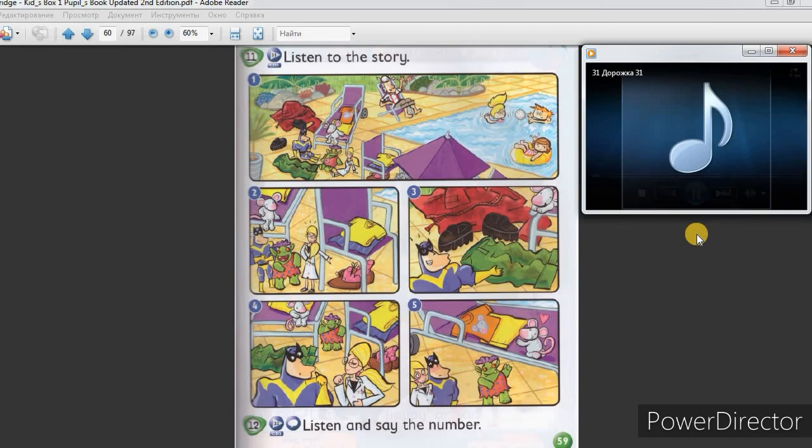Pupils' Book, page 59. 11. Listen to the story. Here, Stella, catch! Toys in the toy box come alive. Walk and talk on the count of five. 1, 2, 3, 4, 5.